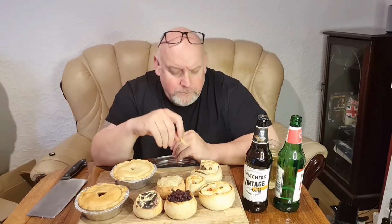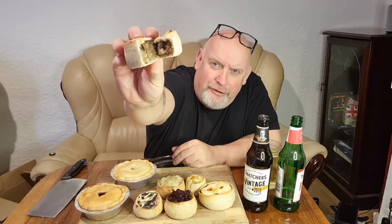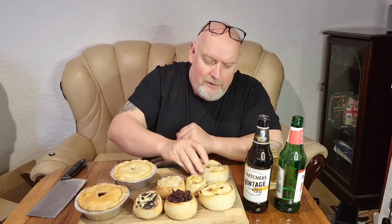Beef and mushroom. See mushrooms? I knew there was a bit of mushroom action going on. Look at that. There's big mushrooms in it. See how thin the pastry is? It's almost wafer thin, but it's good enough. It supports the filling. But sometimes, if you get a Chinster's pie or a Melton Mowbray, it's like you've got a mouthful of dust. Not these guys. Beef and mushroom, yeah, gorgeous.